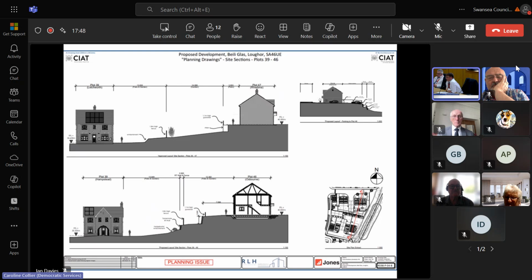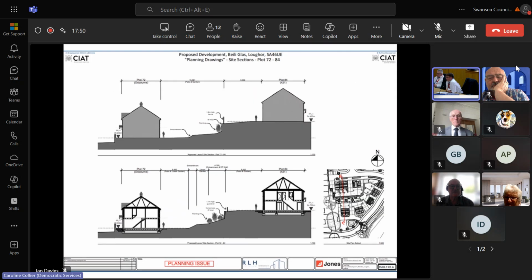I think there's one more, Ian. I think this is the last slide. The change here is quite insignificant, really. It's very, very similar in terms of ground profile and the retaining structure. So all in all, we don't really feel that the proposed changes are significant. We've got no real concerns about them.